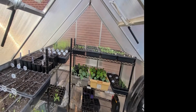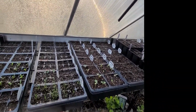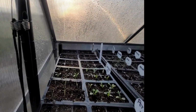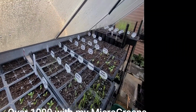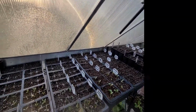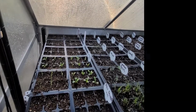So right now the greenhouse is starting to get filled up. You got trays on trays here, and I got probably just under 1,000 seed starts going on in the greenhouse right now, so we're not going to be able to go through all of them, but just want to show a little bit, see which ones are popping up right now and see which ones we're waiting on.